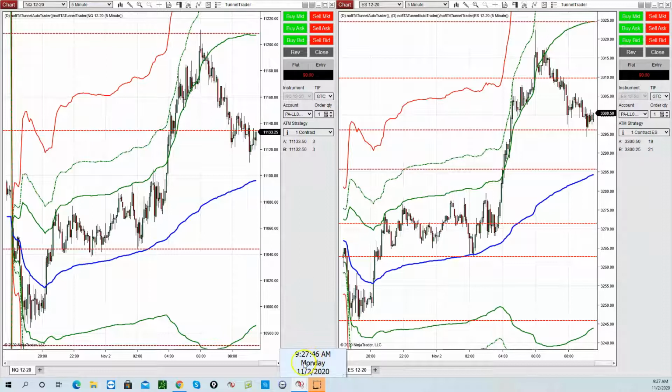Today is Monday, November the 2nd, 2020. The time is almost 9:28 Eastern Standard Time. That means we've got about 2 minutes before the market opens. In front of you, I've got two charts: the Nasdaq 100 and the S&P 500. They are both on the 5-minute chart. We are trading on a live account, doing one contract, and our daily profit goal is to make 80 to 100 ticks, between $400 and $500 a day.